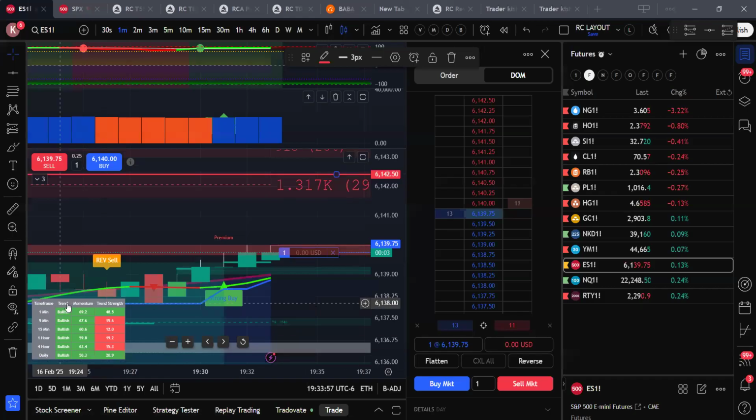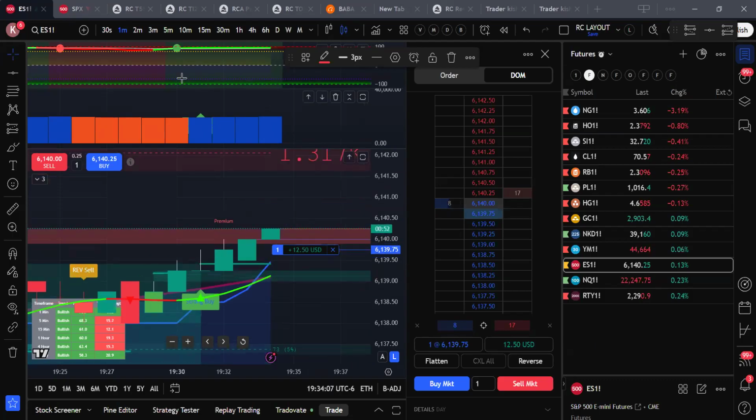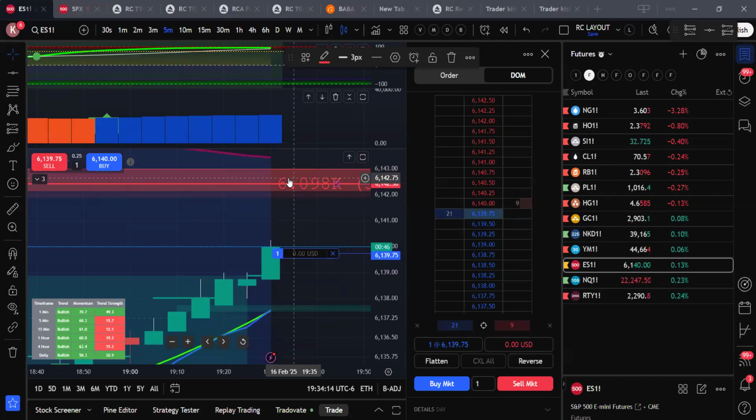Right? Again, the trend is completely bullish. The momentum is bullish. You have all buyers here, and your 5 minutes is looking very bullish. So you have big sell orders here. So price will try to go and grab that liquidity.